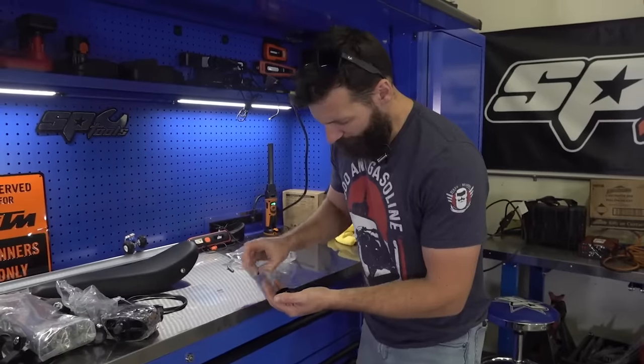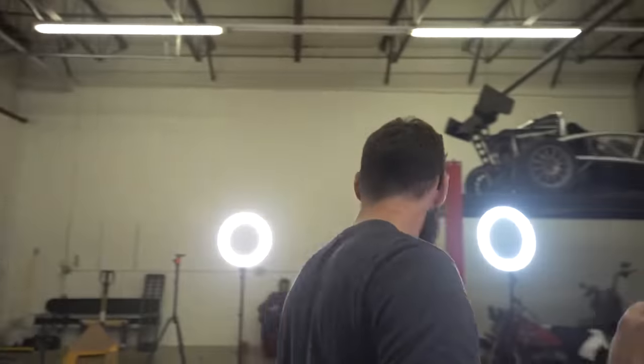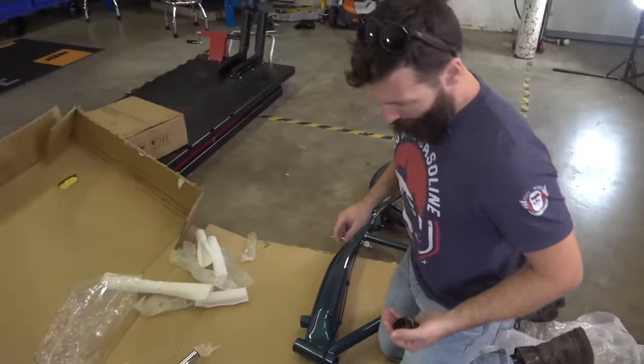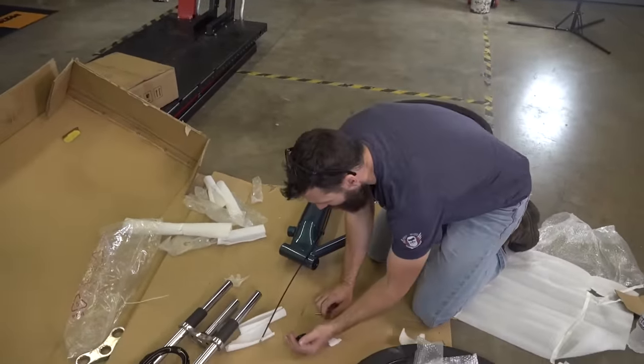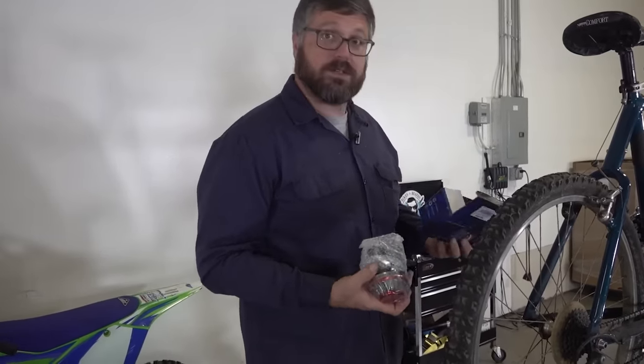Every one of these pieces is very strategically, precisely made for a very specific purpose, which I know none of them, but we're just gonna try real hard and hopefully there's no extra pieces. We're gonna go straight to the racing carb because, you know, racing.